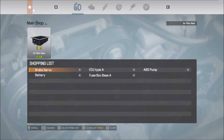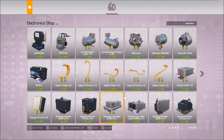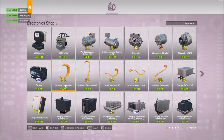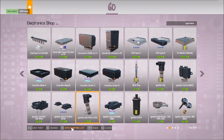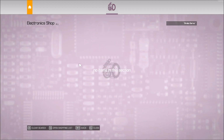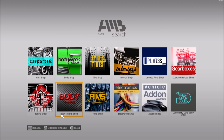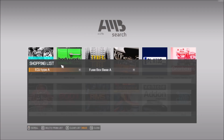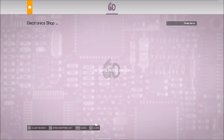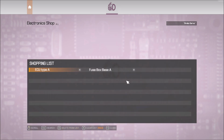I've got to go to the shop here. So get the battery, ABS module, that. What is ACUA? Brake servo. No, I don't need the brake servo, right? Yeah, no, I already got one. All right, so I need an ECU, fuse box. Let's go ahead and clear the shopping list.